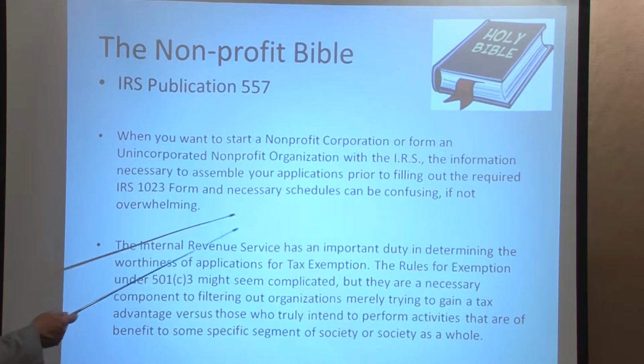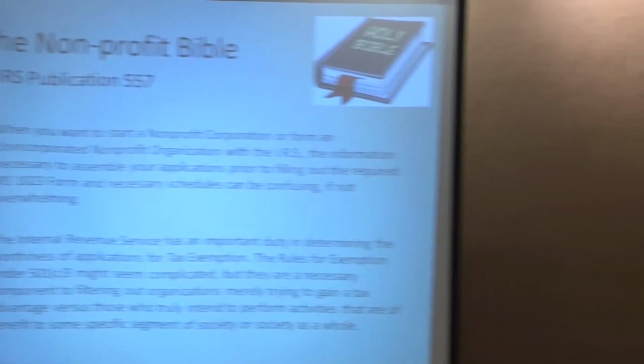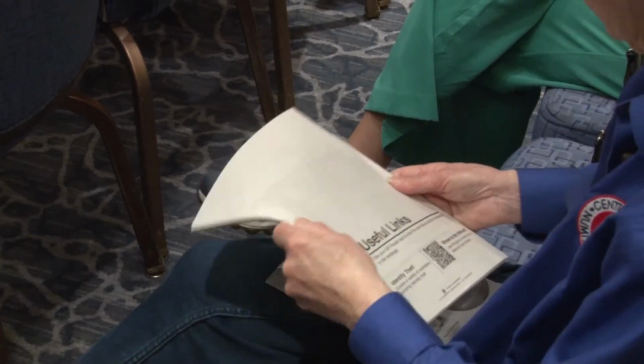It can be confusing, if not overwhelming. That's why this is the good book. Everything you need to know is in this publication. And they are free from the IRS. So if you need to get one, in a minute I'll show you a phone number you can write down and call them and request copies of your own to share with other people in your organization.